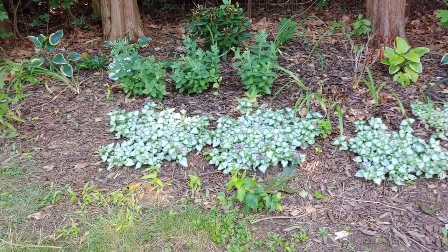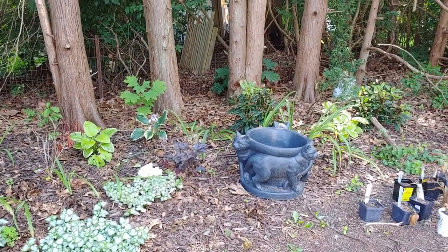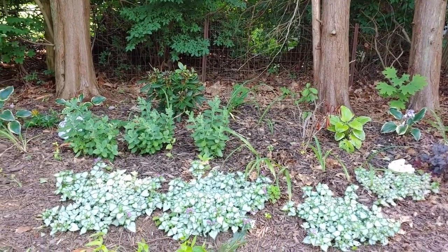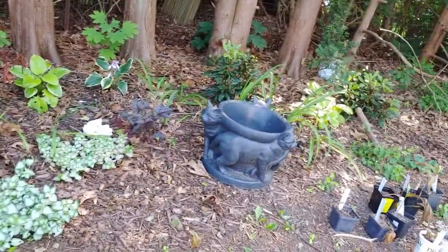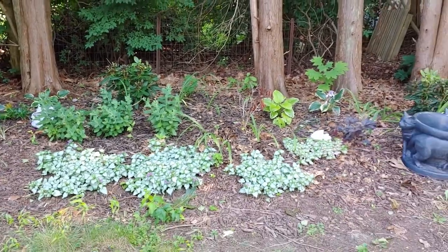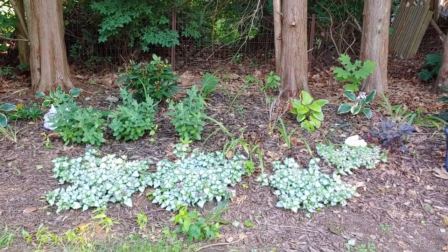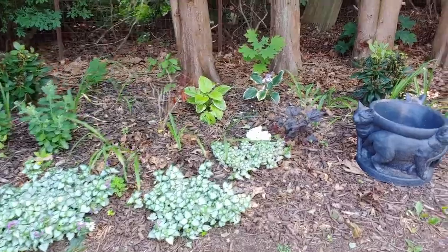Now, the purple dragon ones I planted in the spring. Most of what is planted here was planted in the spring. And I really like how it's turning out. I want to get more of the lamium. I think it would look really awesome having like a blanket of it. I love the pop it gives to this very shady area. In the spring, this gets more sun, but in the summer, the way that the sun goes, it's actually over the trees that this is under, so it works out beautifully.